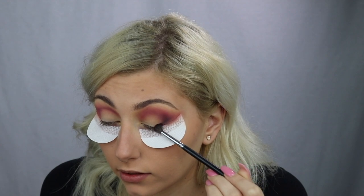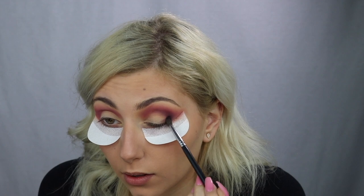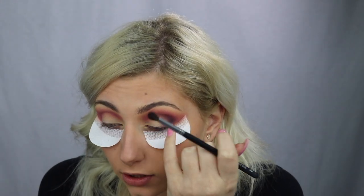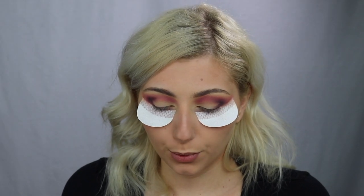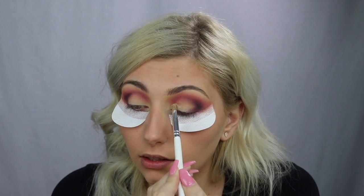Patting it in there and blending it up. Pat here, blend up. Try to keep this section light because we're gonna cut the crease. So now I'm gonna go back in with the MAC Pro Longwear. I'm going to cut my crease, and the way she did it was quite high, so I'm gonna copy hers because I really like her shape.